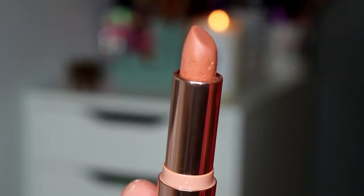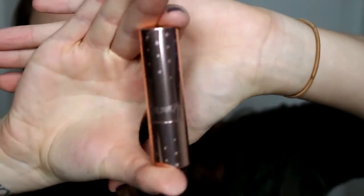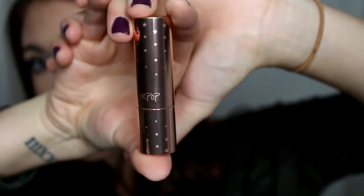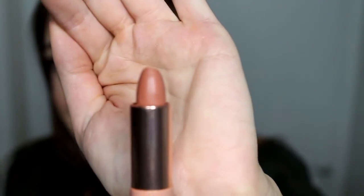So this is the Milani. It smells like vanilla. So that's the Milani right there in I Am Smart, and that is a matte lipstick. And then we have Colourpop Appy. I love the packaging of their Luxe lipsticks with the little stars all over it. I think it's beautiful. The rose gold, everything is just stunning. And then this is what it looks like. It has little stars imprinted into the lipstick. I'm sure you guys have seen this already, but I am excited to see what this one looks like.